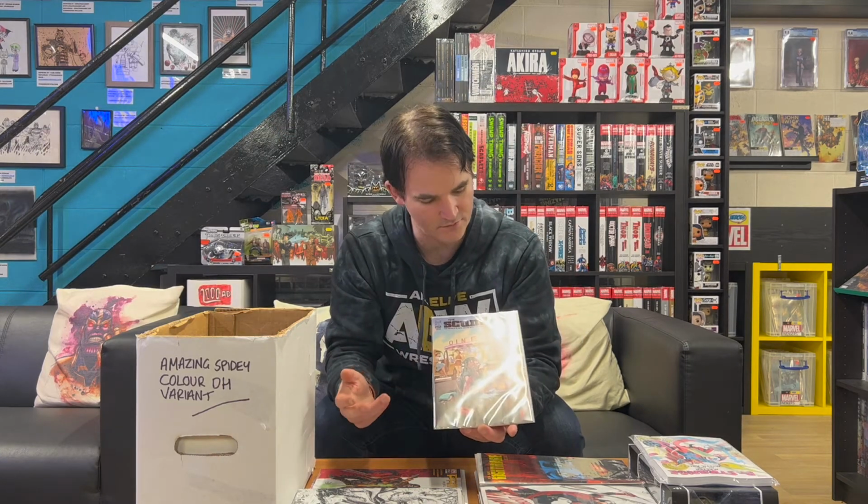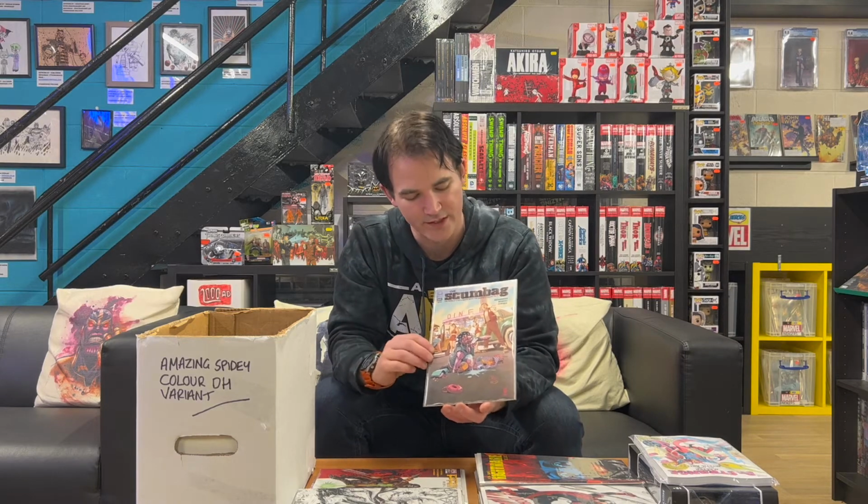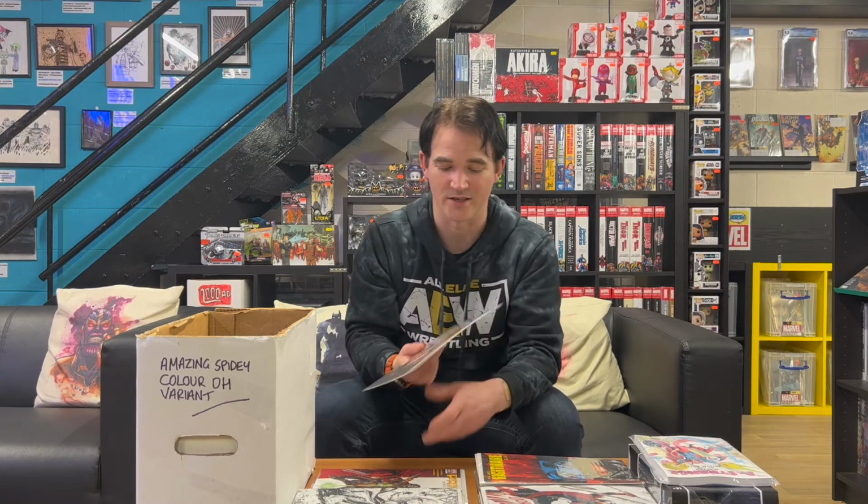Next up, we have issue 12 of The Scumbag. This is the Rick Remender title, which again, is so much more clever than the title would suggest. I believe this is going to end with issue 14, so a 3-volume series if you're more of a trade reader. But again, I just think this has been tons of fun and actually has something to say.